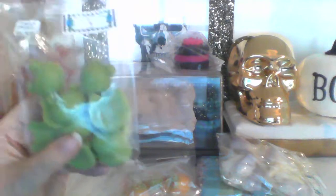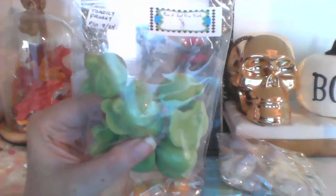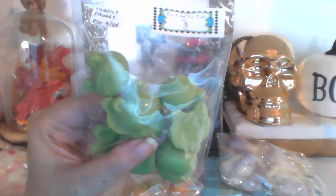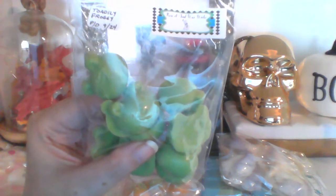Then we have Totally Froggy, which as you can see, little froggy heads. And that one is peaches, apple, pear, pineapple, coconut, wild berry jam, and sweet vanilla malt.